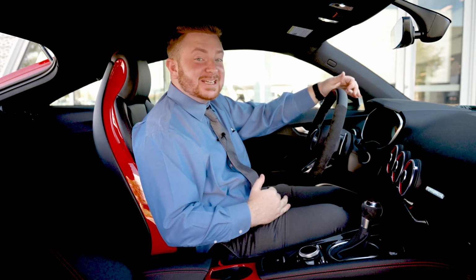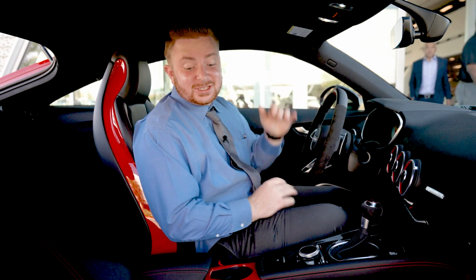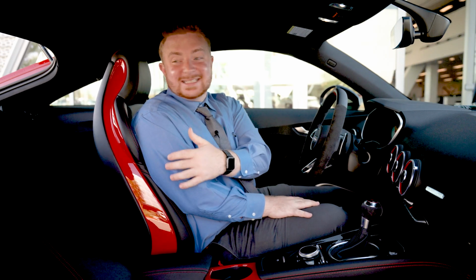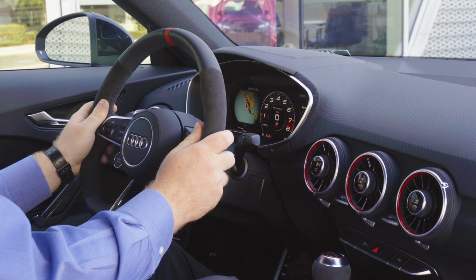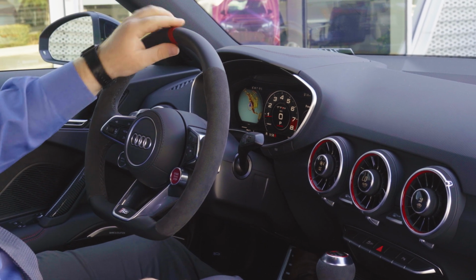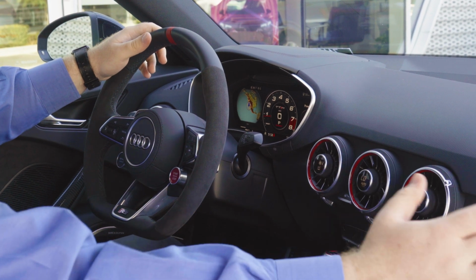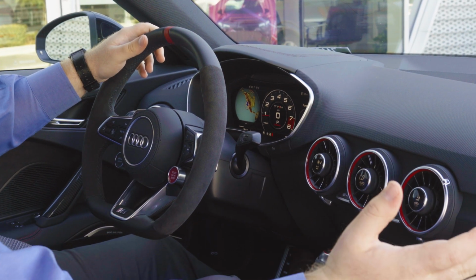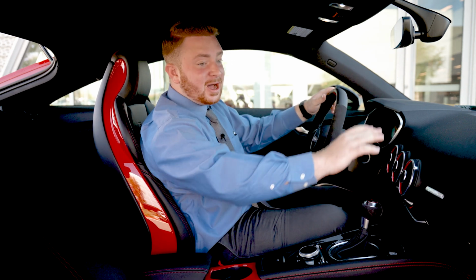Hopping into this beautiful TT RS, you can absolutely see what makes this car so driver focused. Starting off with these red seats, absolutely incredible, with the red on red as part of the RS design package, including the Alcantara suede steering wheel with the grips and the red center here as well, a track-inspired layout. You can see how driver focused it is, just because there's no screen. There's nothing projecting up or any separate distractions for the driver.